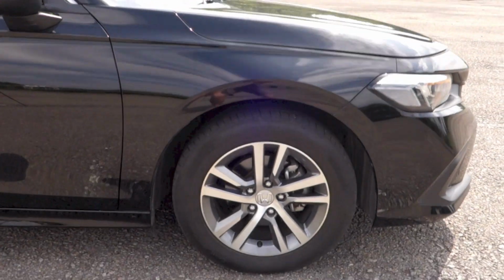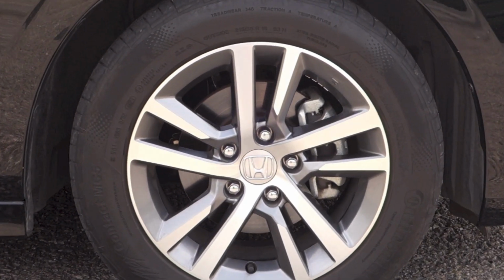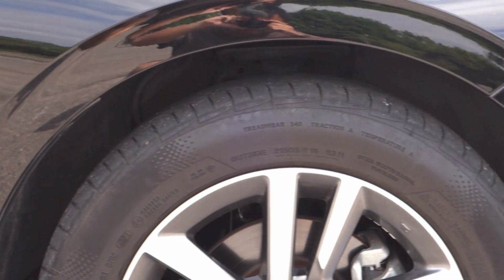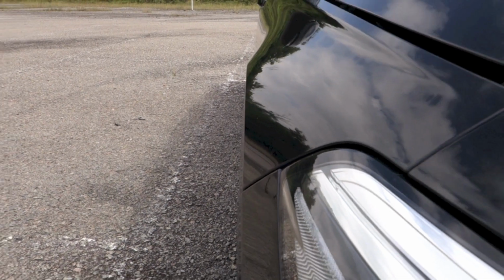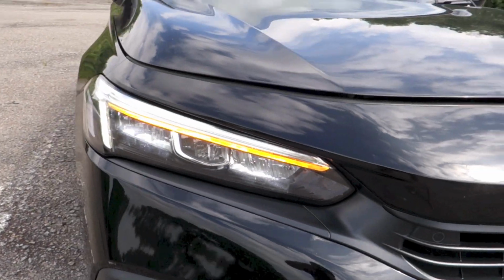16-inch 5 twin-spoke 2-tone alloy rims are present on the Civic E. This Civic rides on 215/55R16 Continental ContiMaxContact MC5 tyres. Disc brakes are standard, with the ones in front being ventilated while the ones at the back are solid. MacPherson struts and a multi-link system are what the suspension setups are, front and rear respectively.